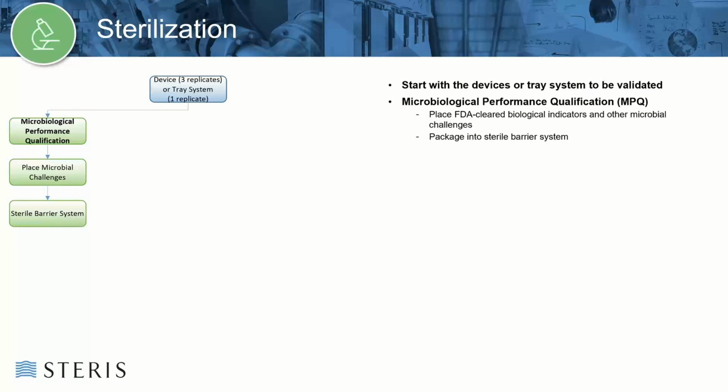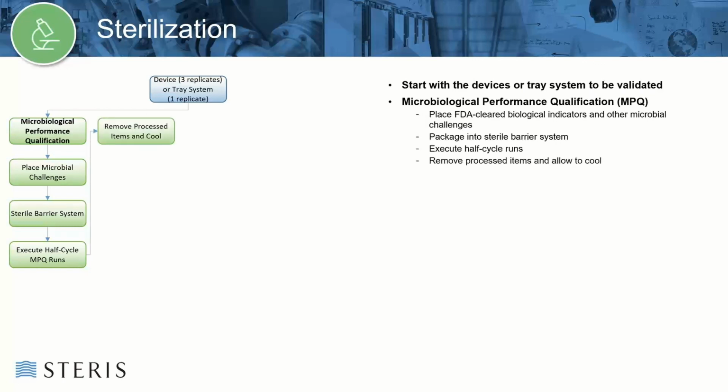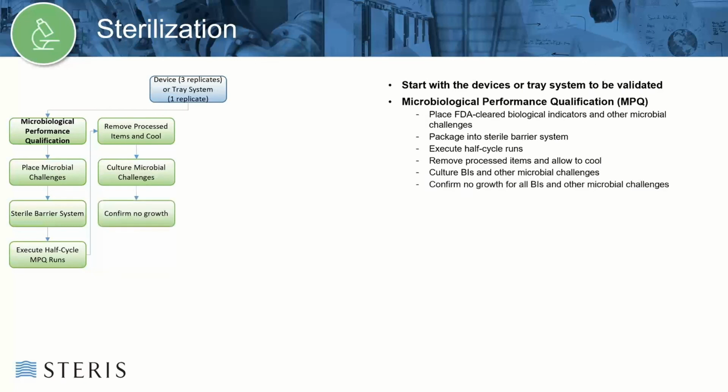We use a sterile barrier system, as mentioned. We execute half-cycle runs, usually, for steam sterilization. Then we remove the process items. We allow them to cool. We culture the BIs. We confirm that none of them have any viable growth. And then we extrapolate from that value a full cycle sterility assurance level that's going to be less than or equal to 10 to the minus 6th.